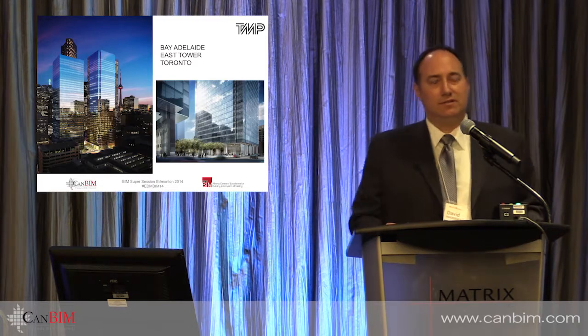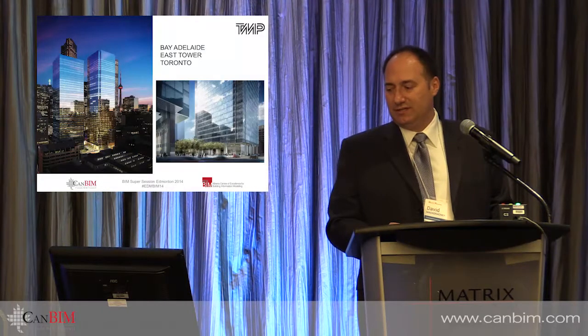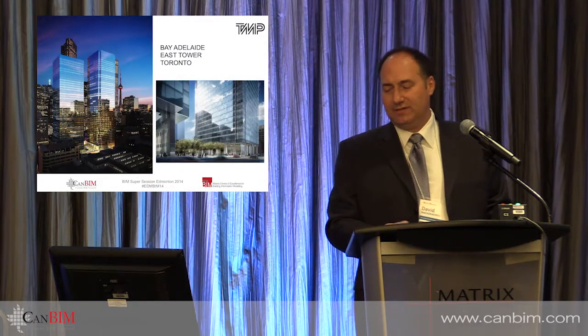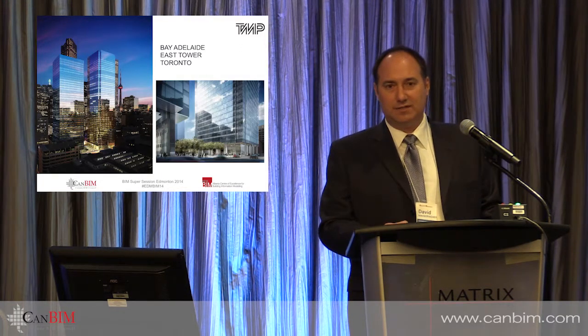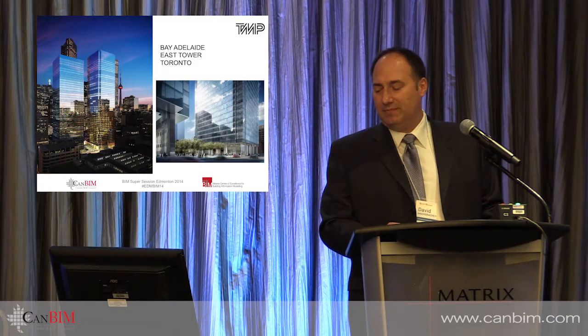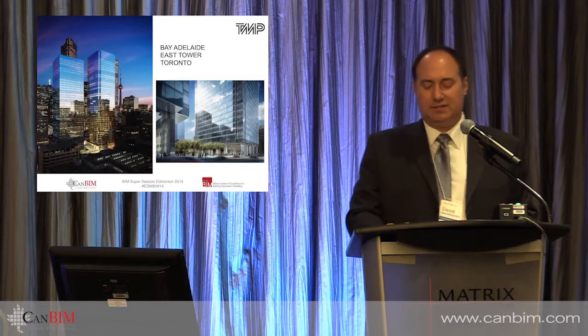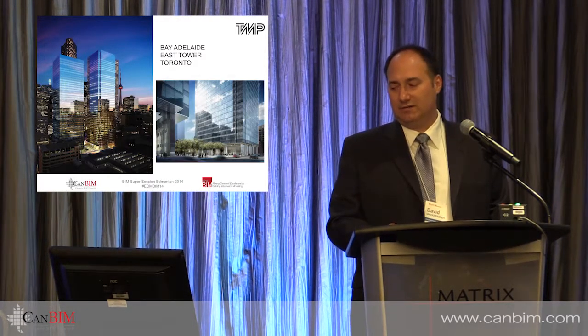The Bay Adelaide Tower is another project that's currently under construction in Toronto, and this is an interesting one only because it drives home one of the points that I'm hearing a lot of people make in this conference in the past couple of days. The transition between the design model and the construction model is a fussy one, and what we're experiencing is a reluctance on the part of the constructors and the trades to take the mechanical model anyway, and they have a very hard time extracting our geometry out of the model and utilizing it in any fabrication models.